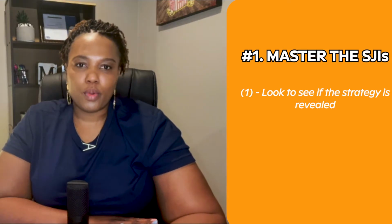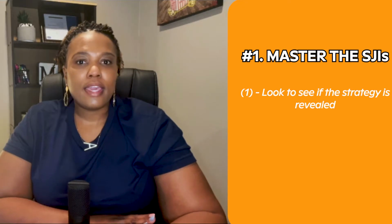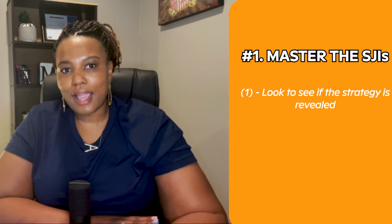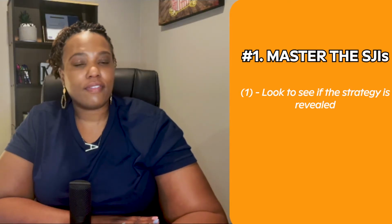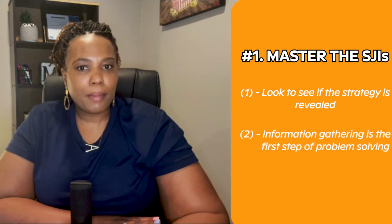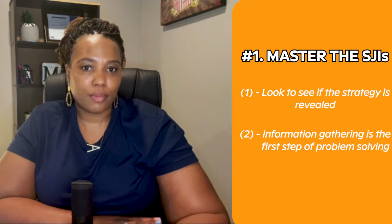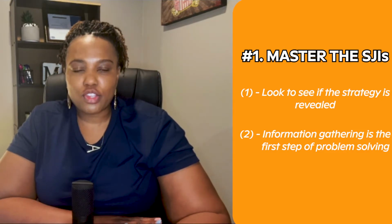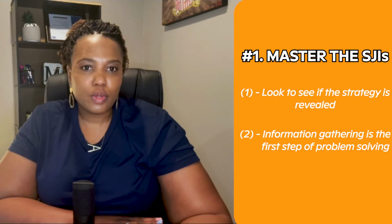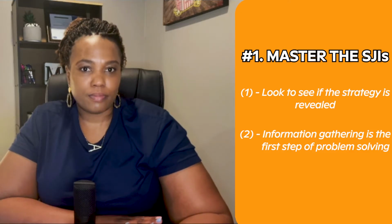So, for example, if the question says that the organization is a leader in innovation, you want to ensure that the answer you choose does not contradict that innovative leadership. The second thing is you have to remember that the first step in any problem is information gathering. And you can gather information in a lot of different ways. You can use research, you could use interviews, there could be focus groups. All of that aligns with analyzation.